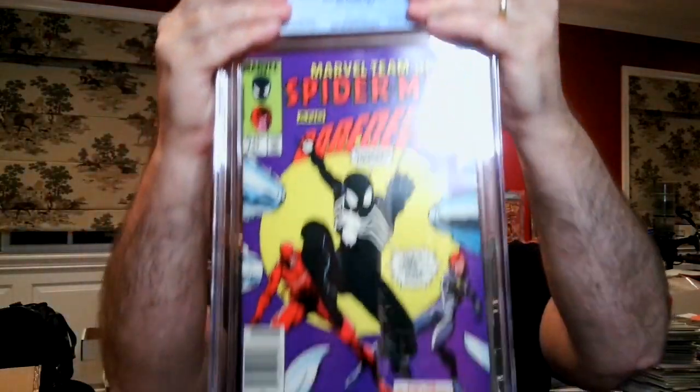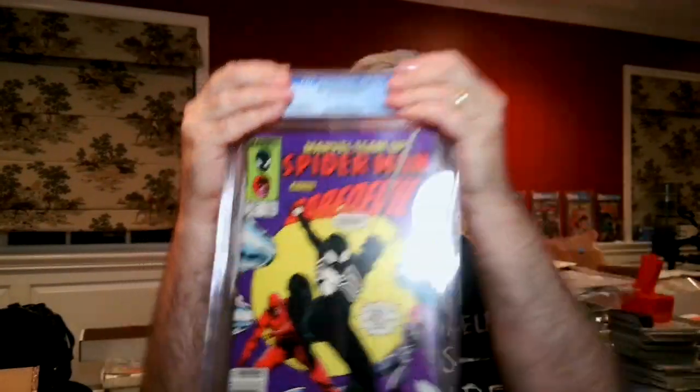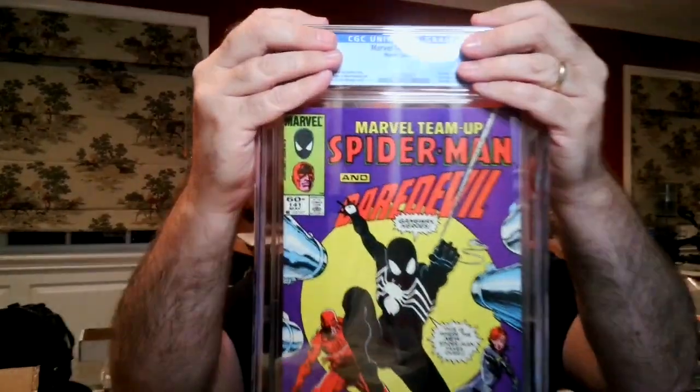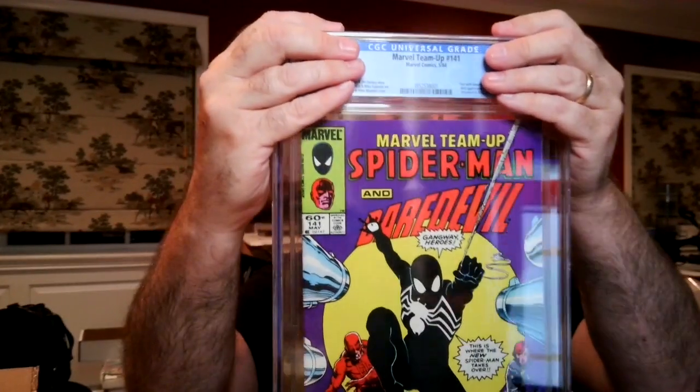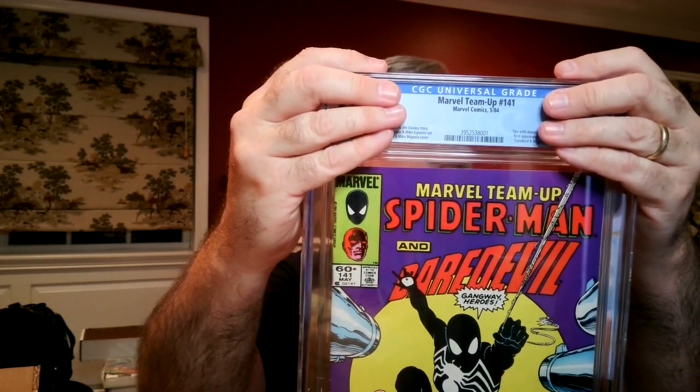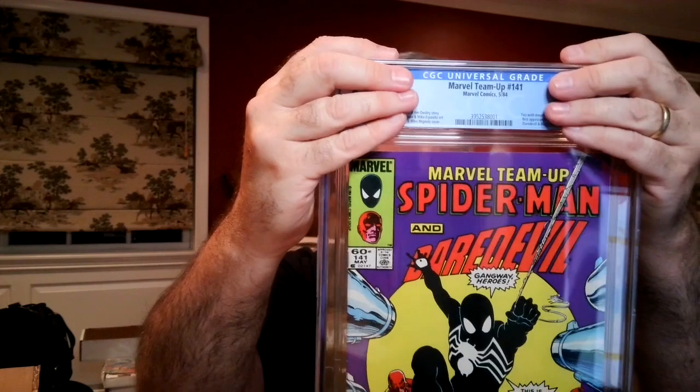What's up next? Oh, another one. That's weird. Did I have two of these? I guess I did. I got to double check, because I didn't open this box. This was a box for my LCS, and both this box and the box I did just recently included books other people had. The Mark Jewelers is definitely mine. I have to look up this one. Marvel Team-Up 141. And it's a newsstand. First black suit, yada, yada, yada.